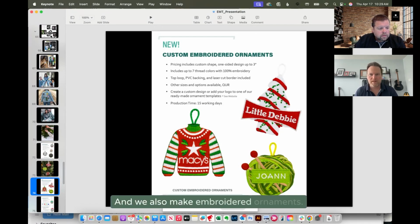And we also make embroidered ornaments. This is a great flashback, very retro. You don't see a lot of these. These things look awesome. And they probably price out better than the metal ornaments, I would think, right?